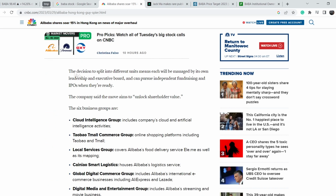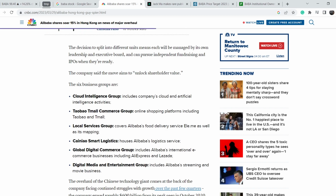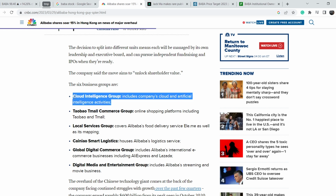And let me quote you further. The decision to split into the different units means each will be managed by its own leadership and executive board, and can pursue independent fundraising and IPOs when they are ready. The company said the move aims to unlock shareholder value. The 6 business groups are: first of all, Cloud Intelligent Group includes the company's cloud and artificial intelligence activities. In my opinion, it is the most prominent group that will drive the value of these shares higher.